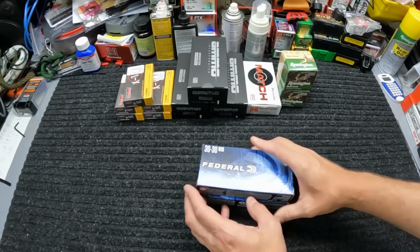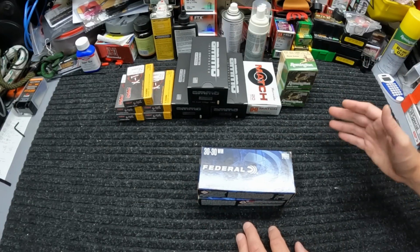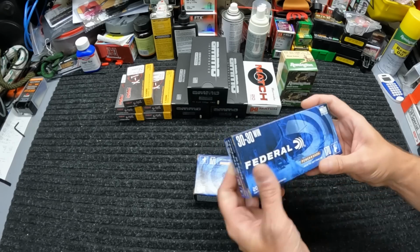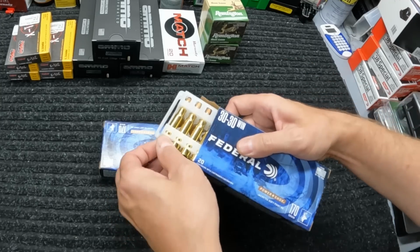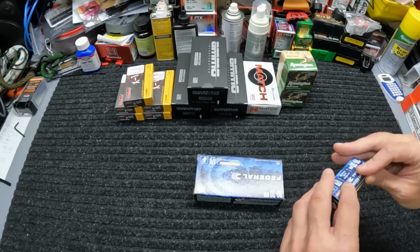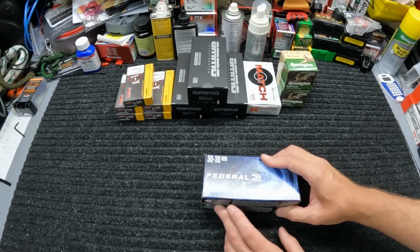And then the other little surprise in there, I grabbed up that 410 so quick as soon as I saw it, then started making my little video, and then realized they had a couple of boxes of 30-30 in there. The Federal Power Shock jacketed soft point 170 grain 30-30. So just some regular soft point 30-30 rounds there. I have actually picked up something in 30-30, and I've already done the test video on it. Probably be uploading that sometime this weekend or first part of next week.